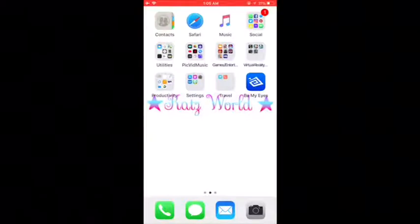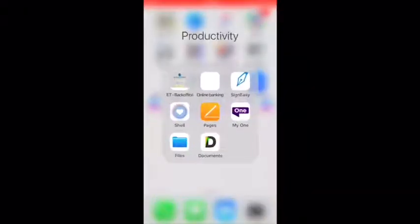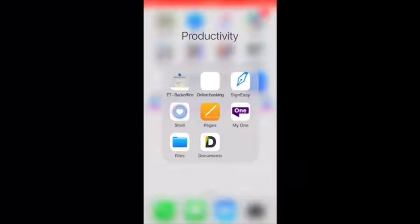Virtual reality, I do have a virtual reality headset. So I just have some games on my phone: Zombie Shooter, Gravity Train, Aquadrome, Jurassic VR, and Final Kick VR. Productivity apps, I have my KatzTravel back office online, online banking, Sign Easy, Shallow Pages, My One, Files, and Documents.